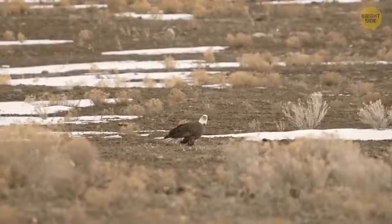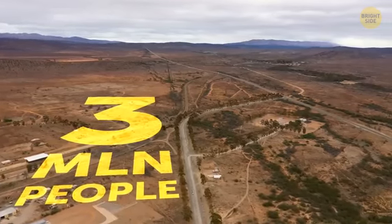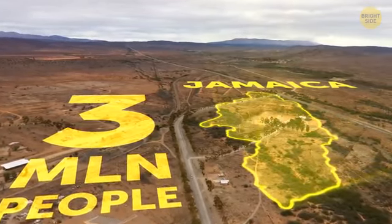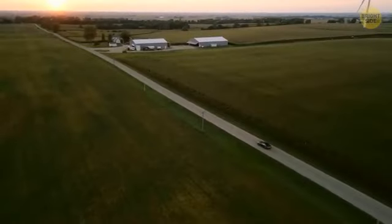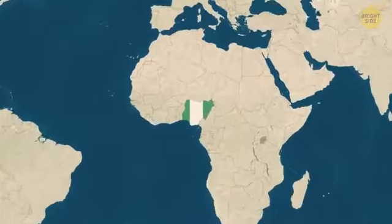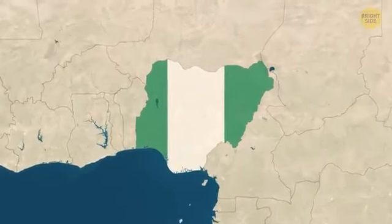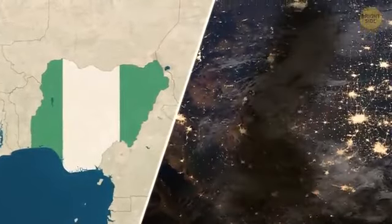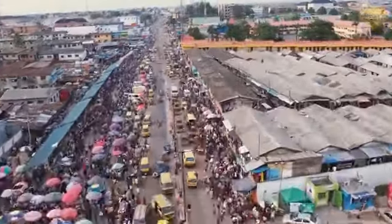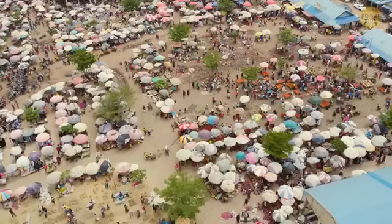Now, this doesn't mean that the area is completely empty. It's still home to just over 3 million people. That's roughly the population of the island country of Jamaica. But there is room here for many more residents. Let's take the example of Nigeria. Its total land area is slightly bigger than the sparsely inhabited belt in America. But Nigeria's population is a huge 206 million people. This makes it the 7th most populated country on the planet.